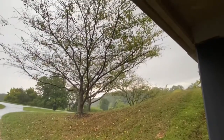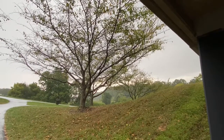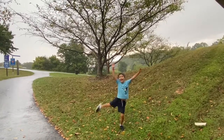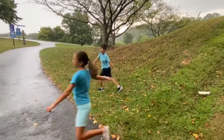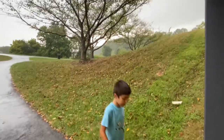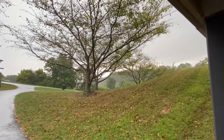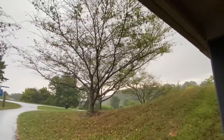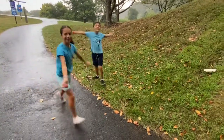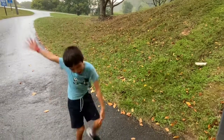It's a nice rain that we're getting here. Sometimes what I like to do with the rain is... It's like a little shower. It's a little shower. No thunder or anything. Put your clothes on. Yeah. Our kids love the rain.